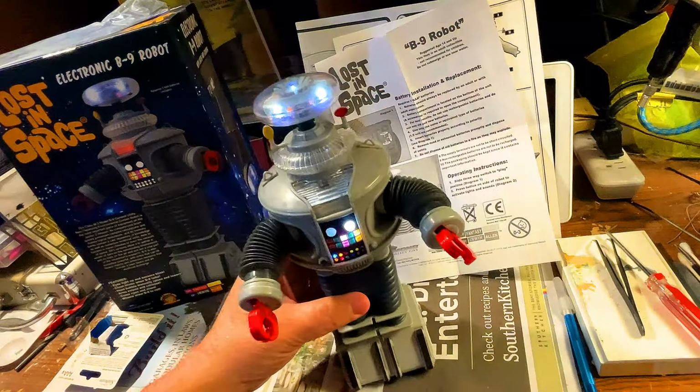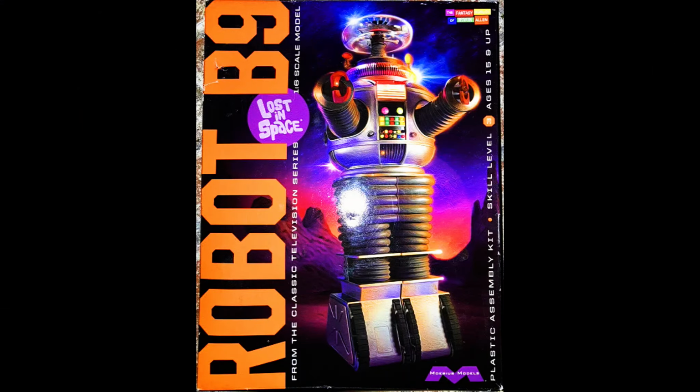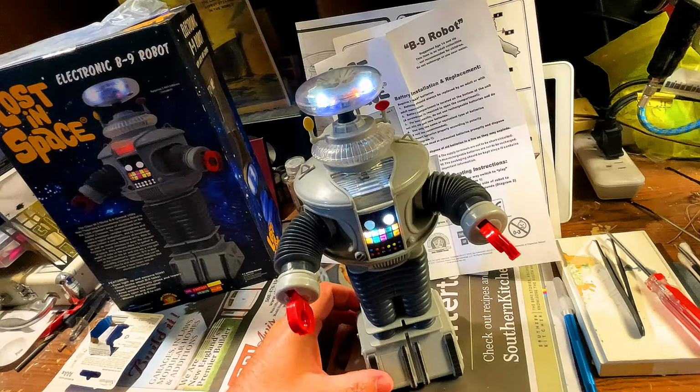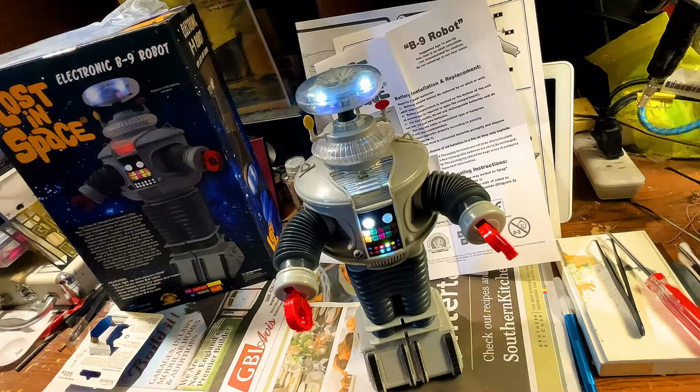Love it. Love them. And that, my friends, is the B-9, the electronic robot from Lost in Space. And again, this just exceeded my expectations. It's really cool. And the things they can do with technology now. And like I said, I was going to get the model kit, but then I would light it myself, and it's so much better just to do it this way. Because it's already built, it's detailed, and the lights are in, the sound is in, and it's just amazing. So my friends, if you were wondering what the B-9 robot looked like, or what it did, I hope this satisfied your curiosity.